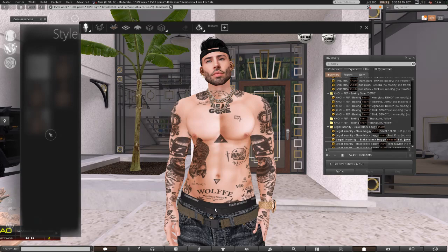This is going to be a review of the controversial Legacy body. Now, the reason why this body is controversial and people are jumping to a lot of opinions and conclusions on this really quick is because this body is made by the same people that made the Mesh Project body. Now, the Mesh Project body was the very first mesh body that came out, I should say, for the male avatar.